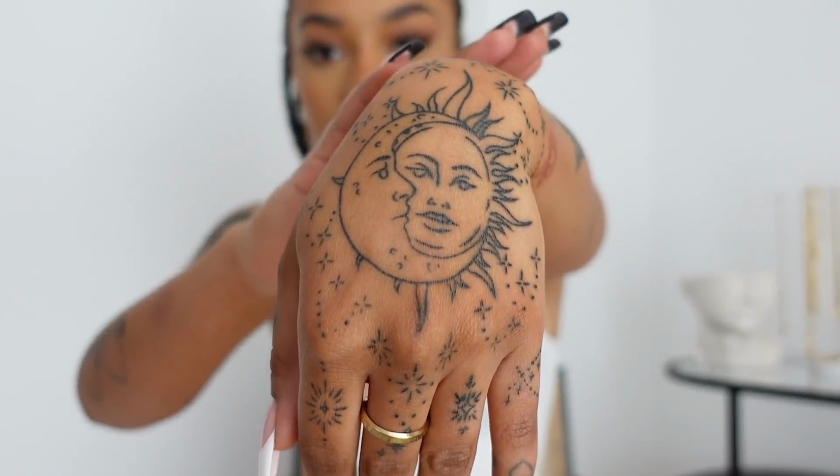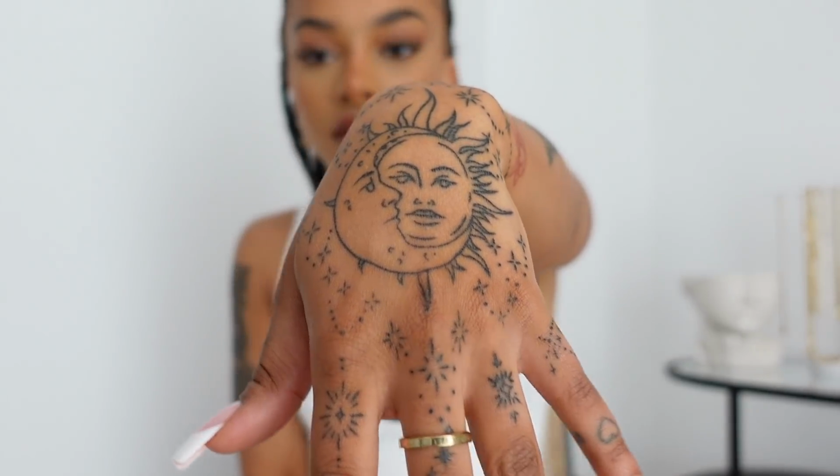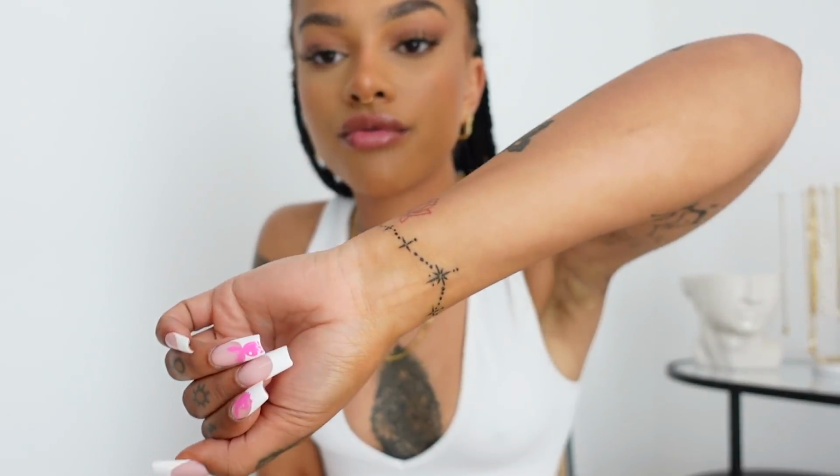So yeah. But my hand piece, oh my god, I love it. Sorry if my hands are shaky. I always have shaky hands, but I love her so much. And then she also wraps around my wrist like that, which I think is really cool. Oh, and I also have this Lotus Flower over there in red ink. I've had that for a really long time as well.